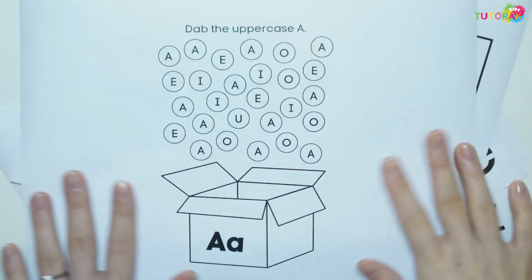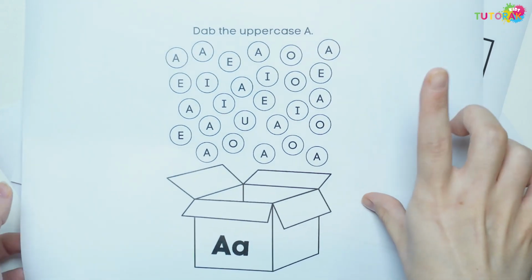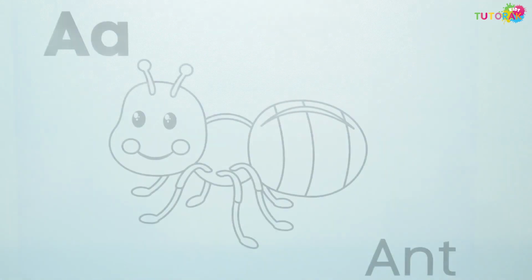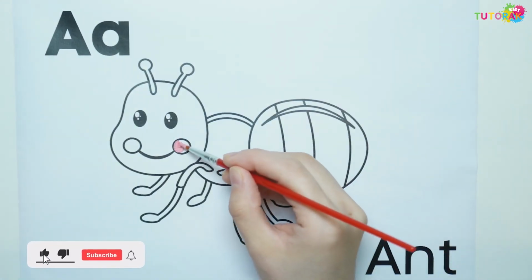In this video, we will complete worksheets with the letter A. We will do activities and paint. Stay with me till the end. Let's start with the first picture, and that's an ant.